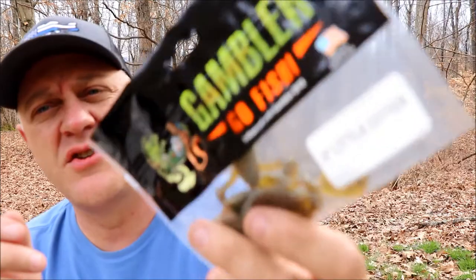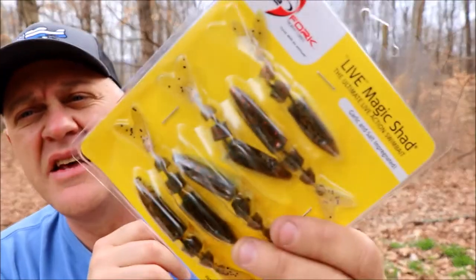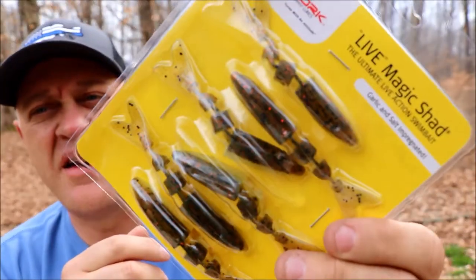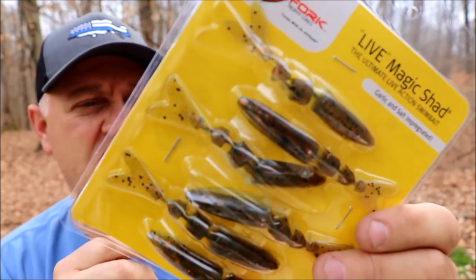Gambler Go Fish 3-inch Little Otter. Nice. And there's more soft plastics in here. Lake Fork Trophy Lures Live Magic Shad. This looks like a segmented soft plastic, which is a neat way to look at it. I don't think I've ever seen anyone make these segmented soft plastics.